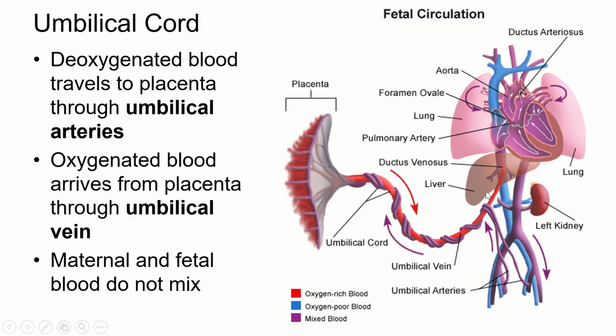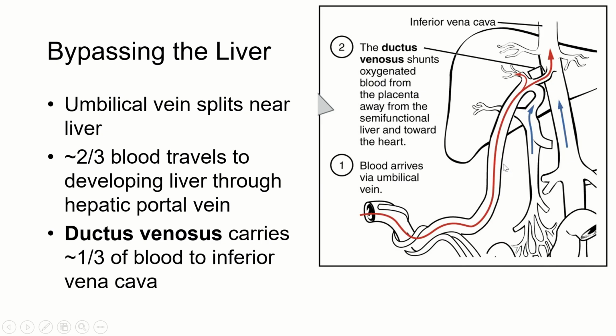Okay, but remember, we're going to bypass it primarily. So this umbilical vein comes in and it goes kind of behind the liver. And so this is what happens. Comes in and it branches. One part goes to the liver, and then there's a duct that goes straight to the inferior vena cava.